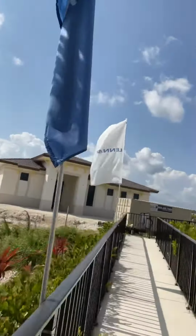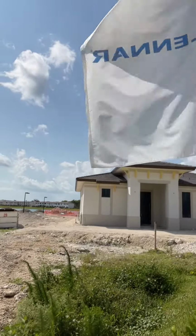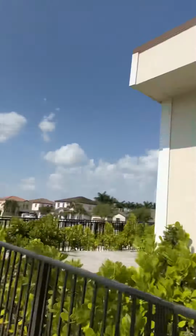All brand new construction. I'm gonna whip this around right quick so you guys can see what's going on over here. They're breaking ground everywhere. Look at this. Your new house. First time will be you owning it.